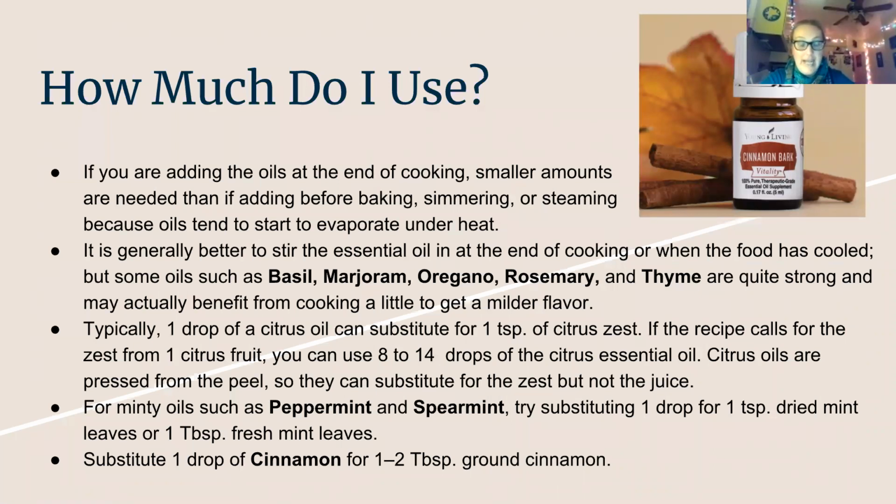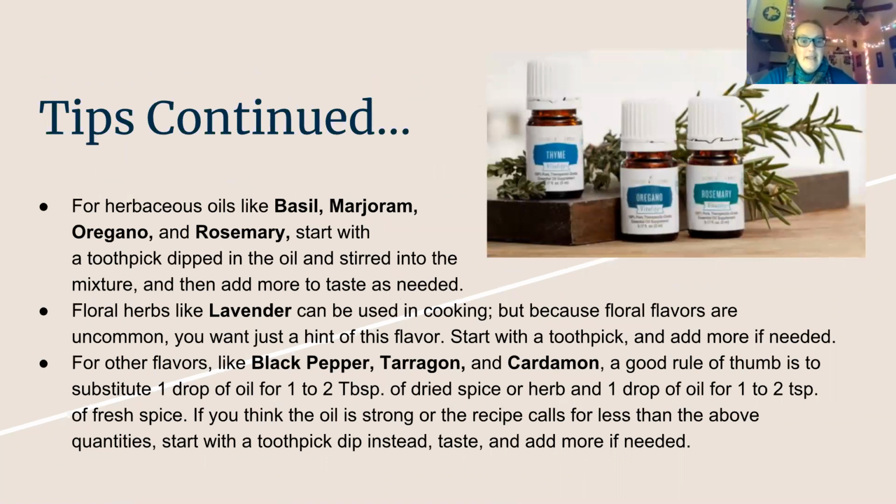And then you can substitute 1 drop of cinnamon vitality for 1 to 2 teaspoons of ground cinnamon. If you are making French toast, pancakes, chai or other kinds of warm drinks, cinnamon in it is just absolutely magical. It's so yummy, and cinnamon is so good for you. So yeah, cinnamon definitely. For herbaceous oils, again, the basil, marjoram, oregano, and rosemary, start with a toothpick.